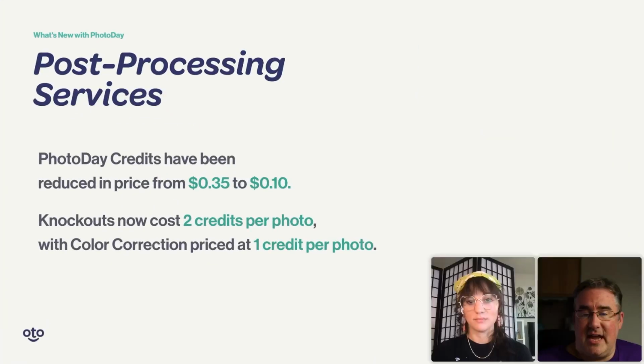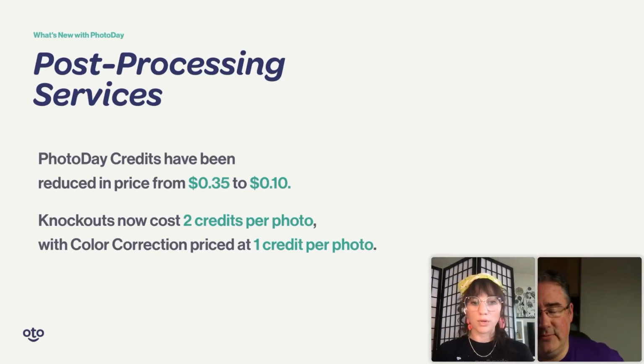Now, the credits have been reduced in price for knockouts from 35 cents down to 10 cents each. However, knockouts cost 2 credits per photo, with the color corrected option being priced at 1 credit. So if you want to do a knockout with that, it's going to be 3 credits. And you can run those in the same job. So you don't have to run them separately.